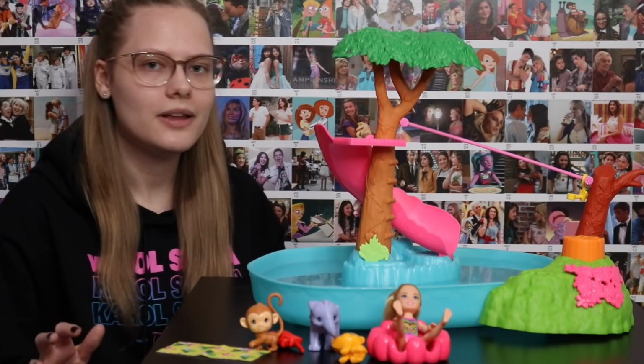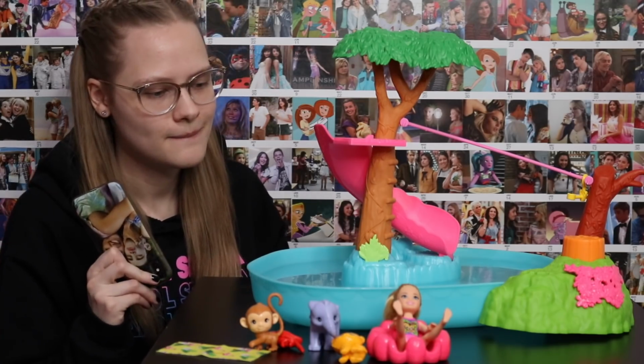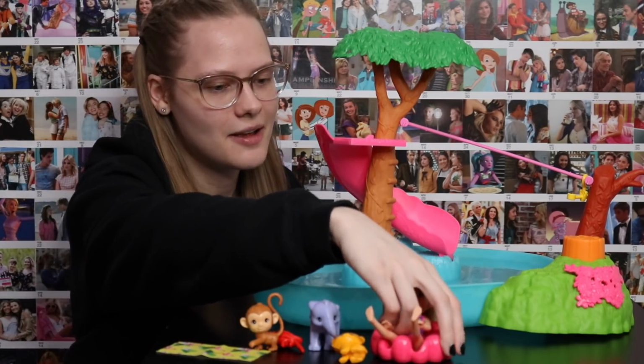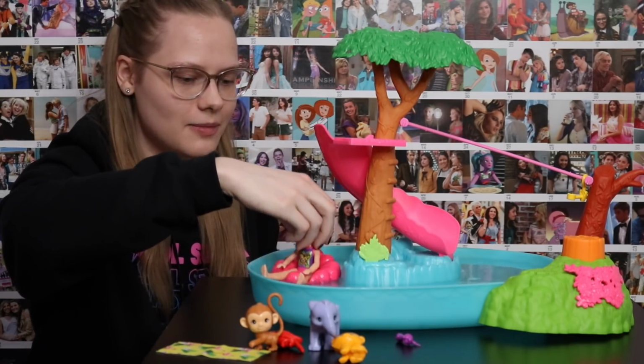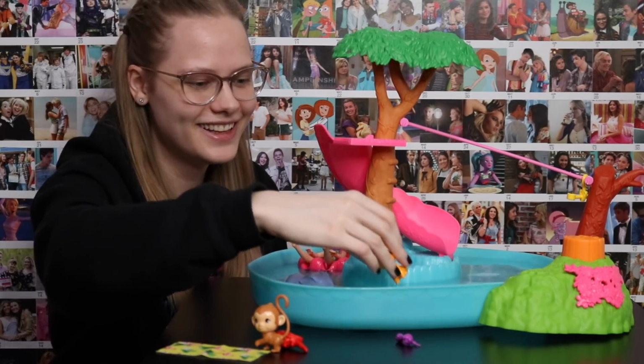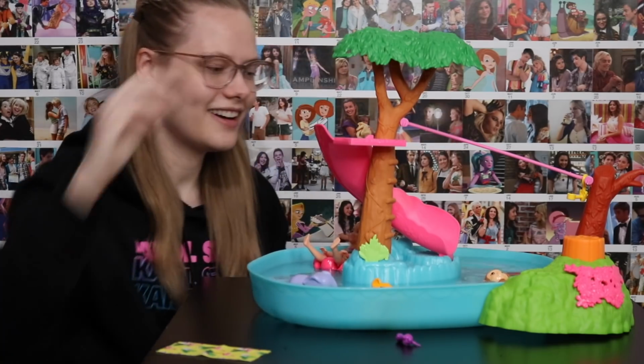I'm not too sure how well you'll be able to see the water, but I can always use my phone. So yeah, let's do that. This is definitely a toy, like I was just saying with my roommate, definitely something I would have liked as a kid, but would have just made such a big mess. Oh boy. Alright, so there they are, all our friends.